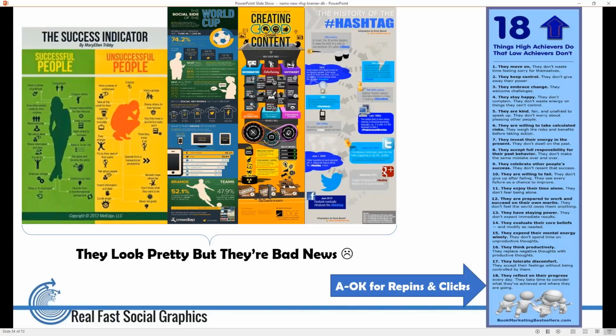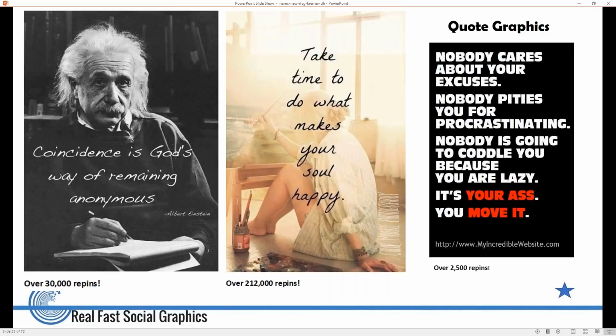Right. So I wanted to also show you a few of the quote graphics, so that you could see what quote graphics look like. This is one that's had over 30,000 repins. A coincidence is God's way of remaining anonymous. That one has done well for me. Take time to do what makes your soul happy. That's one really aimed at women. And look, 212,000 repins.